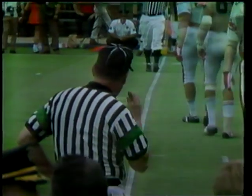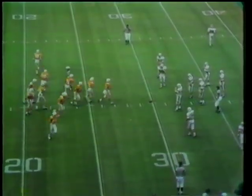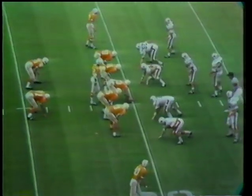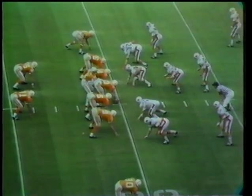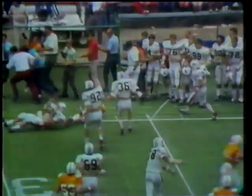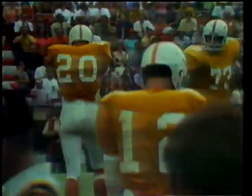Auburn has won 11 in this rivalry that began in 1900. Tennessee 10 with 1 tie. Going to the far side, number 90, Joe Thompson. Chip Howard. And the lefty gets 3 yards, right in front of the Auburn bench, John Hayworth forcing him out.